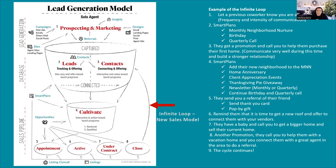So in 3 years, you tell them it's time to start talking to vendors and getting money together to get a new roof, right? They're amazed that you remembered that they needed to do that. So then when they're ready to move up, you're going to get to sell their house and help them buy a new house. You're now at four transactions, four from one person, if you stay in touch with them.